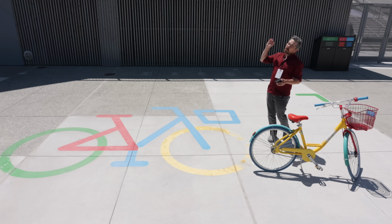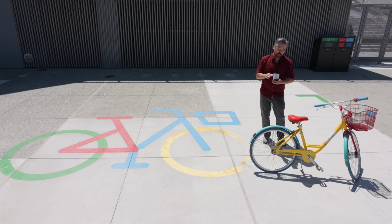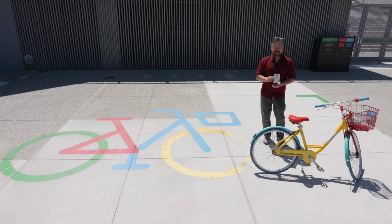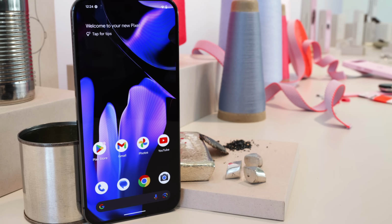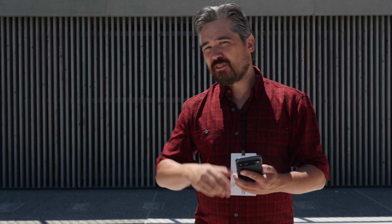So as you can see, we got this beautiful bright sunny day out here in Mountain View, and that actually brings me to the screen. So this is quite impressive. This brand new screen, their Actua display on both the Pro and the Pro XL, has a peak brightness of 3000 nits. And even out in this bright sunlight, I can easily see it if I crank up the brightness. Now as well, for HDR photography, this is stuff we're still gonna wanna test, but when it comes to HDR playback of videos and photography, you still get 2000 nits of peak brightness. I mean, that's excellent for that dynamic range.